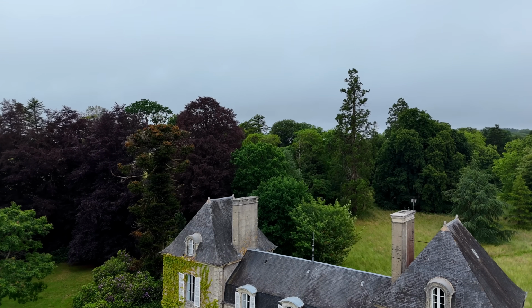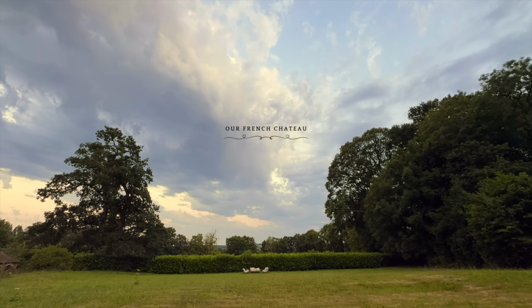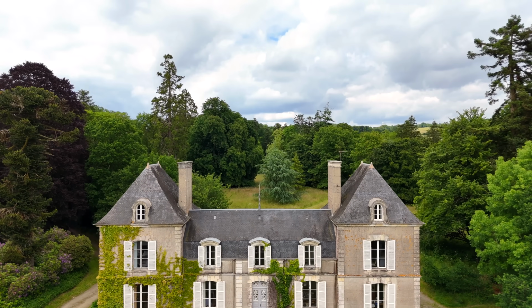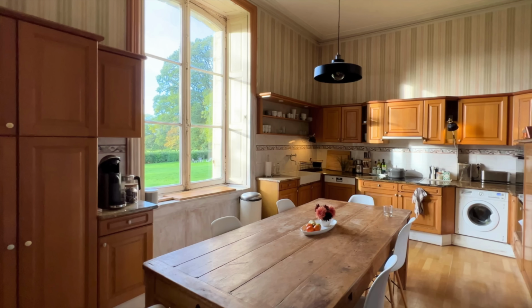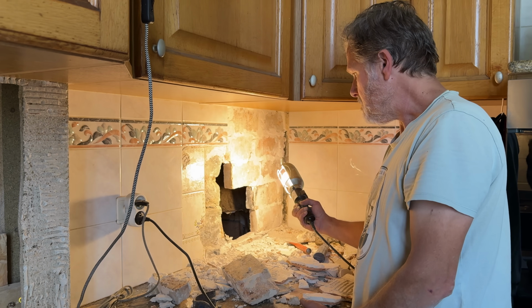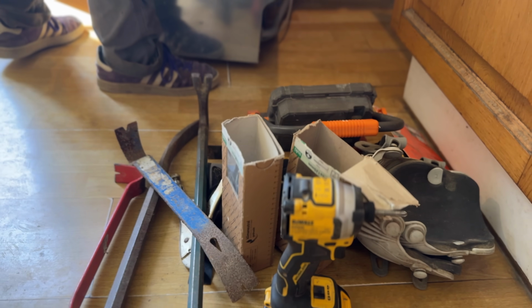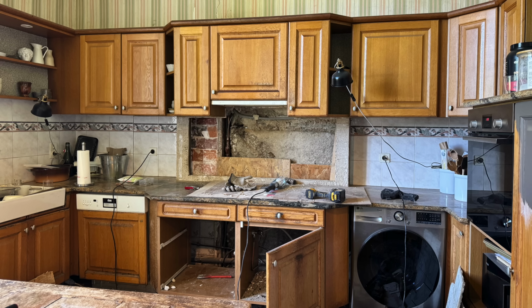So this is our temporary kitchen. Right. We are about to embark on the biggest interior renovation to date. The kitchen. We've done kitchens before, but on a much smaller scale. This feels huge. Are we ready? Probably not. Today we'll talk about the scariest part of any renovation, the budget. But before we touch on that, let's look at our close to finished kitchen design.